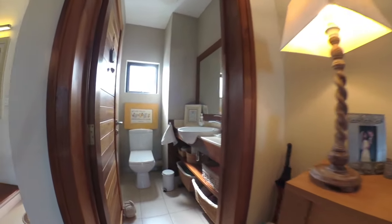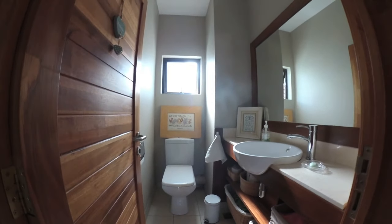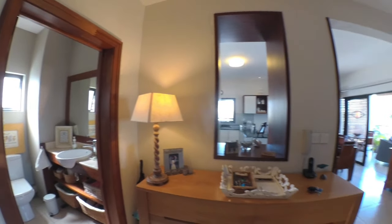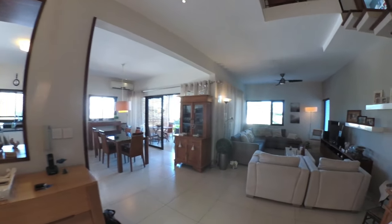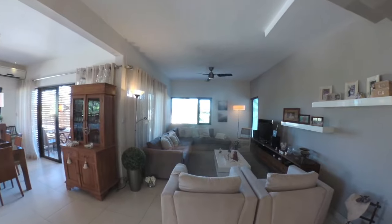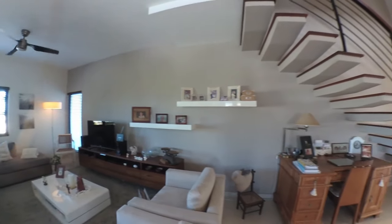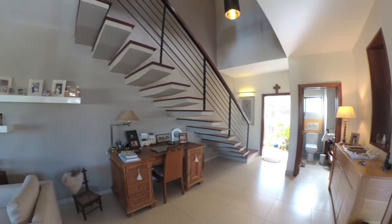Beautiful guest loo, with windows. Nice thing with this, guys, all the rooms have windows back and forward so you can let the airflow come off the mountain. So very cool house. Beautiful lounge area. They got a little office desk here working underneath the stairs.